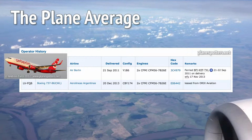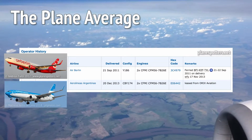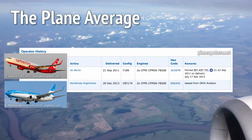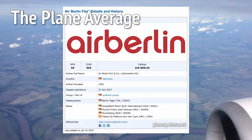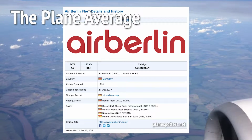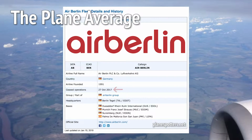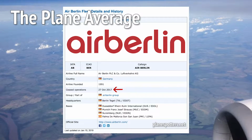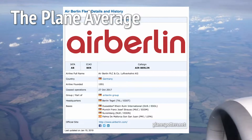The first owner, Air Berlin, only owned the plane for 2 years before it was sold and then leased to Aerolineas Argentinas. That seems a little bit crazy, but a quick look at Air Berlin shows that they ceased operations in October 2017, so they were probably already in a bit of financial strife. I wonder if planes are like cars and they lose 25% of their value the moment you fly them out of the showroom.